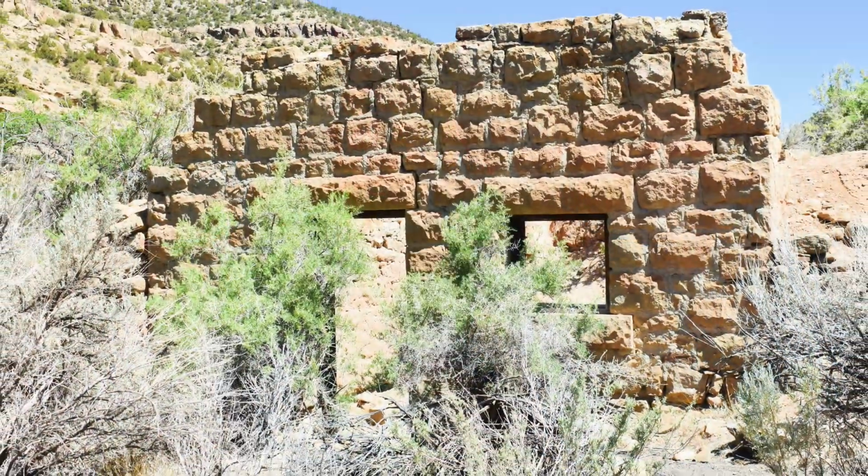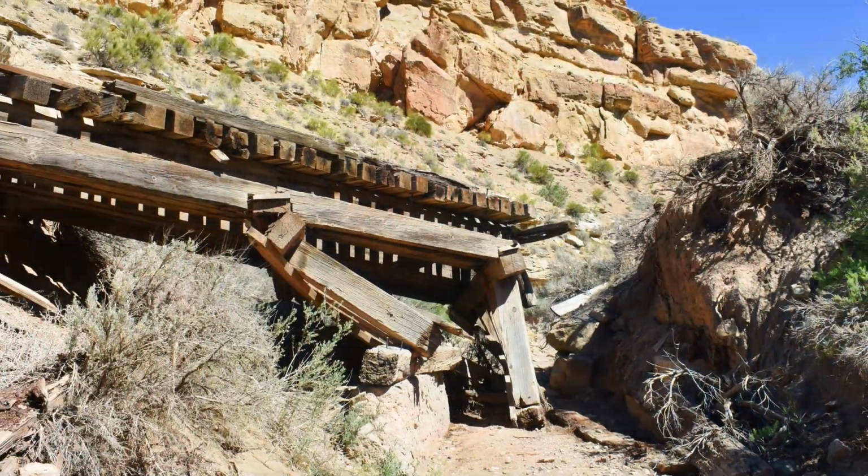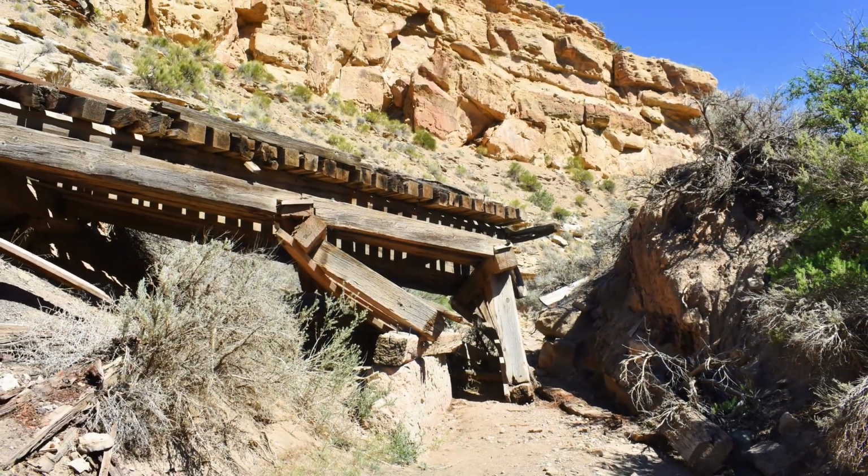So there are a lot of, well, there's two, it looks like, RV parks here in Thompson Springs. It looks like there's a lot of great ATV trails out in the Sego Canyon and Thompson Canyon area. But if you're looking for a place on your way someplace else, off the I-70, there are some RV parks you can camp out.